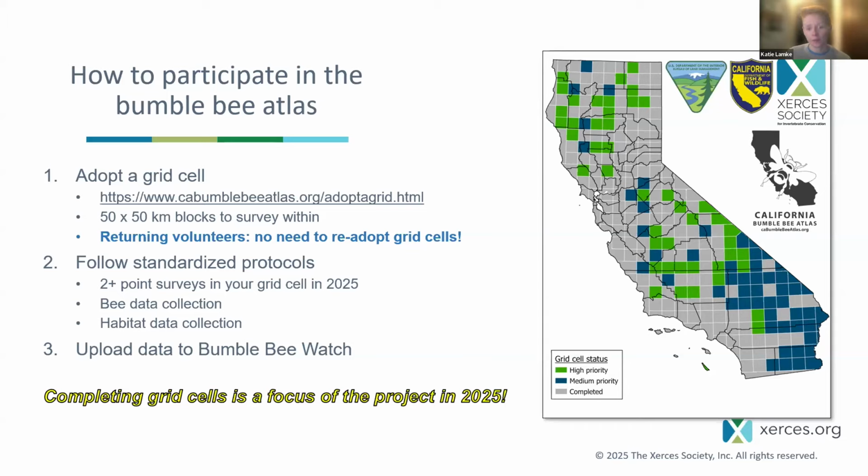The goal for this year, looking at the map on the screen here, is to visit those green and blue cells. Those are areas in the state that are undersurveyed. The green ones are high priority and the blue ones are medium priority. That's the goal. But if you can't get to one of those grid cells, surveying in a gray one is perfectly okay too.